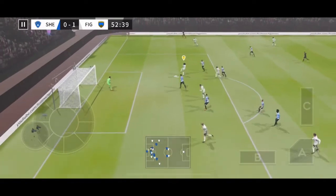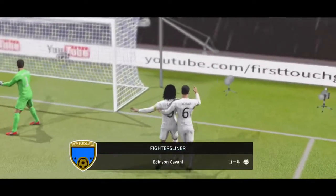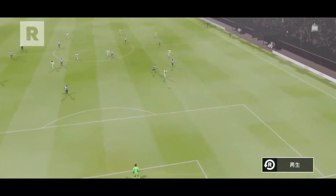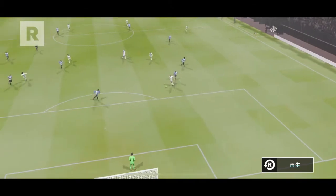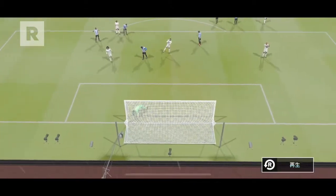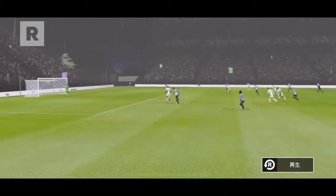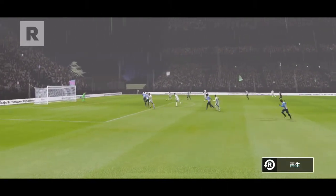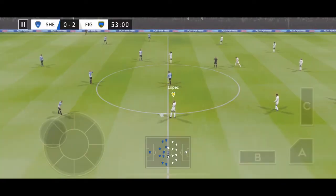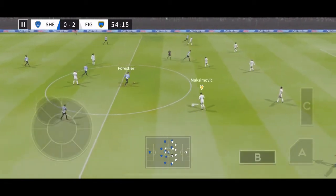Is this the moment? That's his second goal. That was really well taken. Here's how they did it. They're kicking off after that goal. Will they change their approach to this match, though?